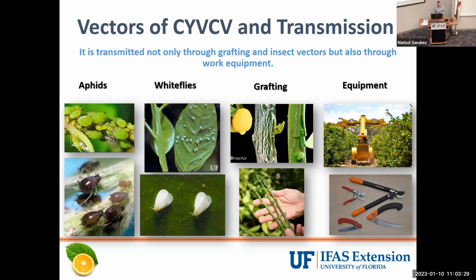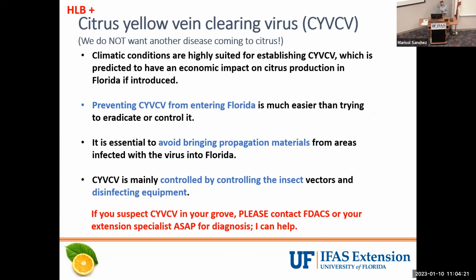All right, HLB has mainly one vector, the Asian citrus psyllid, but this virus can be transmitted with aphids, with whiteflies, with grafting, and with the equipment that you are using. So however you touch this virus, it is so easily transmitted to other plants. So that's why we have to be very, very careful and cautious not to bring this virus to our production areas. Okay? This is a systemic RNA virus that can be transmitted with a number of species of aphids and citrus whiteflies, and again, grafting and contaminated equipment and tools. So we have to definitely worry about this virus. And again, the same recommendation as for leprosis applies for this virus too. The best management is not to bring this virus.